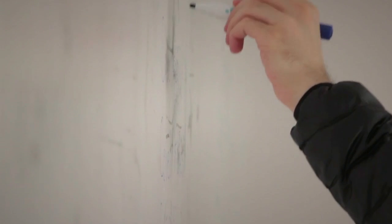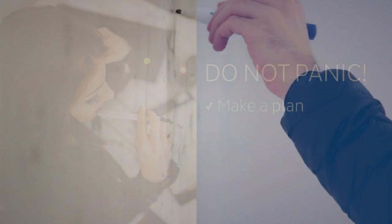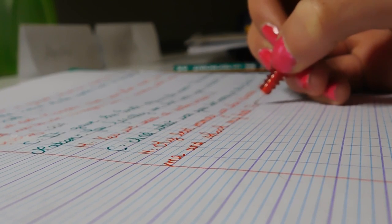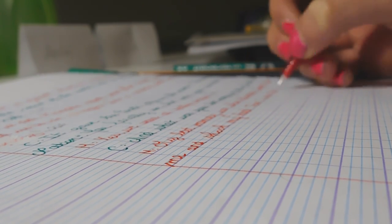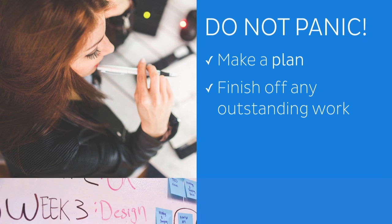One suggestion is to begin your studying with the topic you are most confident in or find most interesting. This will start you with a boost of confidence and positivity to help you later tackle the topics you find more difficult. Another suggestion is to finish other work first, such as assignments that are due before your exam. If you begin your exam preparation with a clean slate, you are less likely to become distracted while studying.